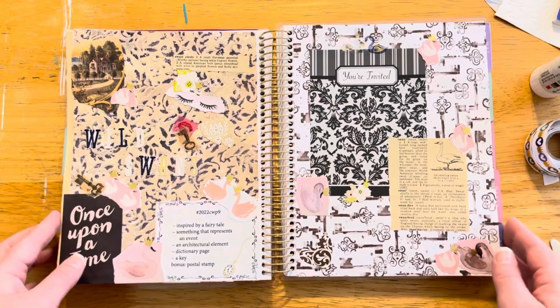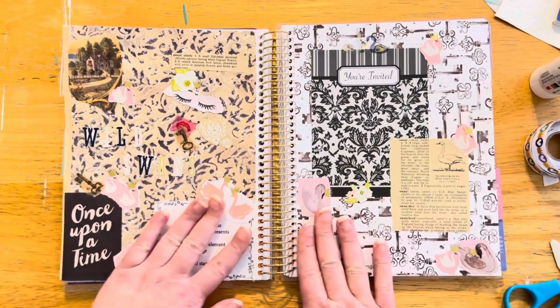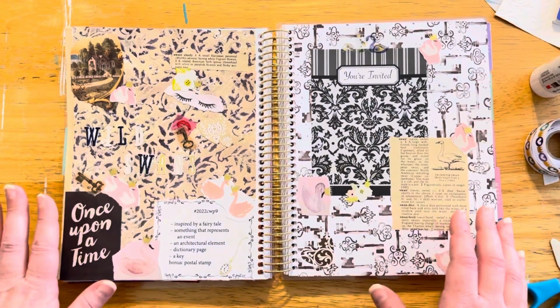Like I said, this is a very minimal color scheme versus what I usually work with. So that might be why I'm not enjoying it as much.